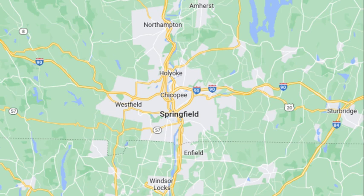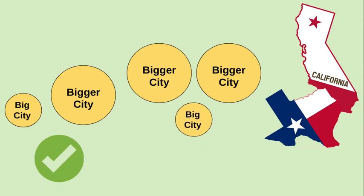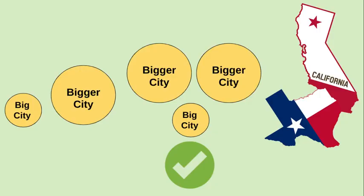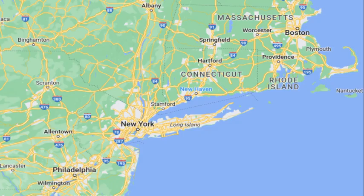Now, this one's kind of a wild card. It could fit in the first category, the second category, or even the third category. The way it could fit in the first category is saying it gets overshadowed by Hartford. And the way it could fit in the second category is that it gets overshadowed by not only Hartford, but also Boston. Even though we're not in one of the 2.5 states, we could still maybe put it under the third example by saying it's overshadowed by the rest of the Northeast megalopolis.